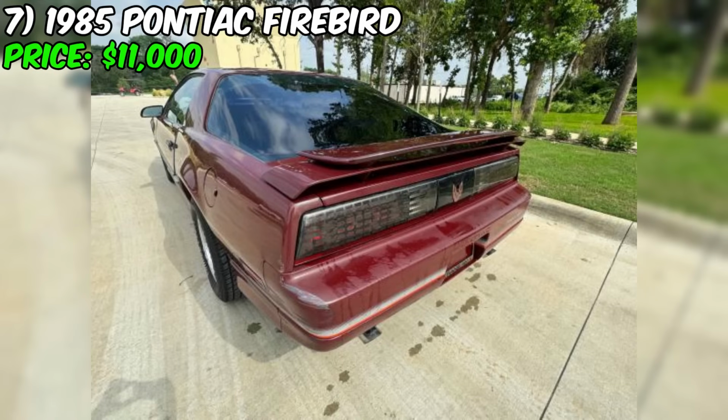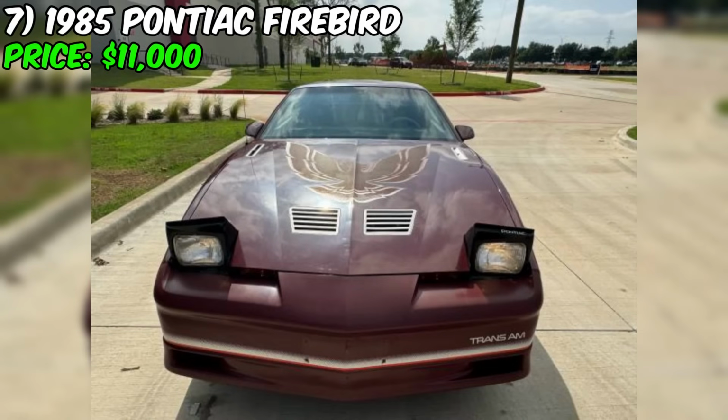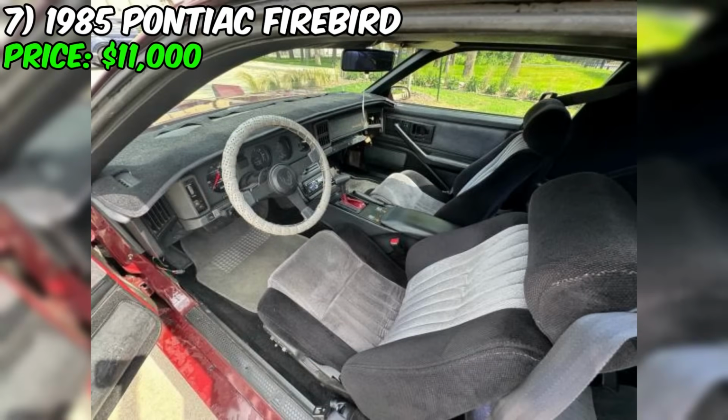It's got the iconic styling of the Trans Am with a clean title and a dealer who takes pride in their vehicles. And at $11,000, it's a fair price for a piece of American muscle car history. So if you're in the market for a classic ride, this one is definitely worth checking out.